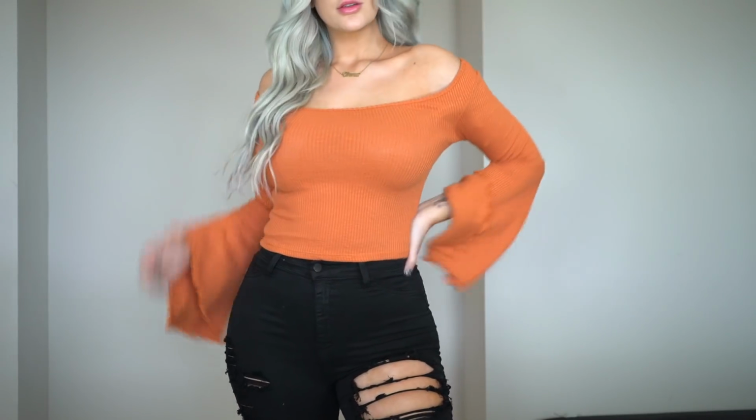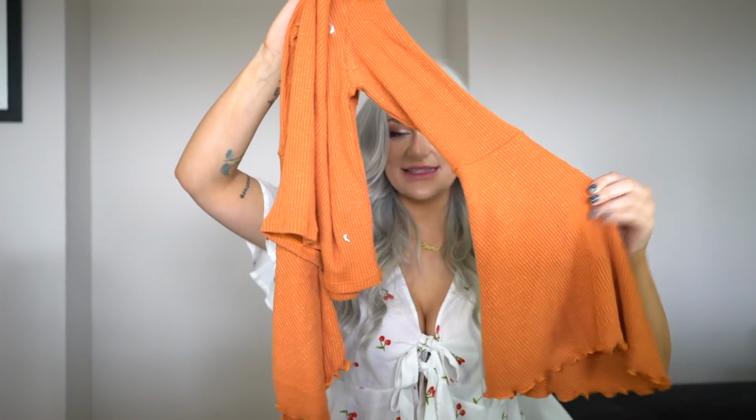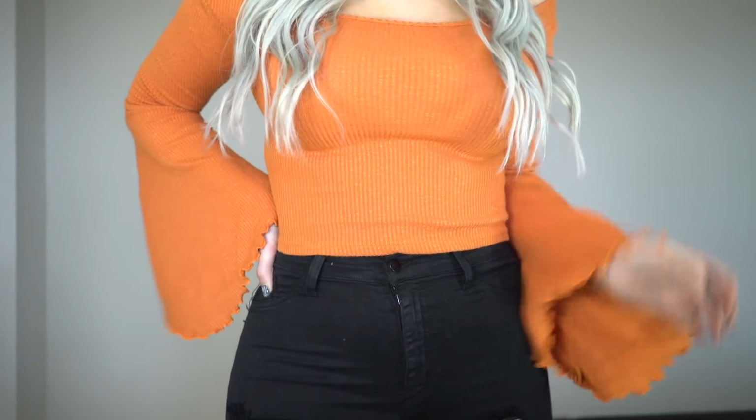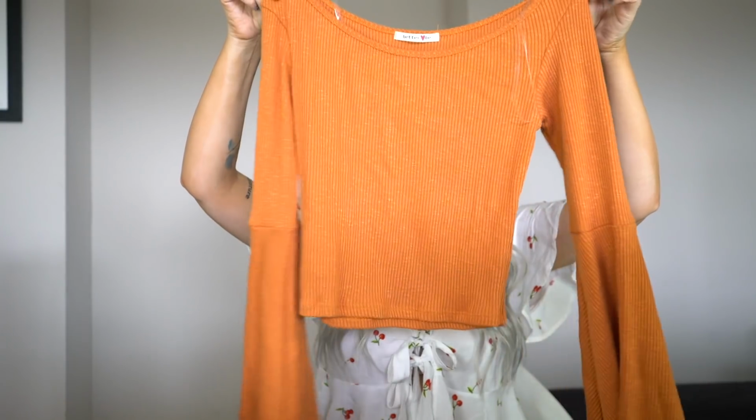The next top I picked up is this really cute orange crop top with a gorgeous bell sleeve. If you can kind of see, this fabric is ribbed, and oh my god, it is so soft and thick weight. I was really surprised because usually waffle tops tend to be pretty thin, but this is super thick weight and amazing. I picked this one up in a size medium, and I absolutely love the fit of this. You can either wear it up on your shoulders, or it's stretchy enough so you can wear it off the shoulder, which is what I did.